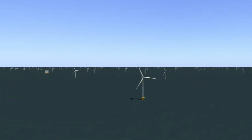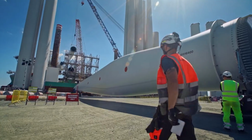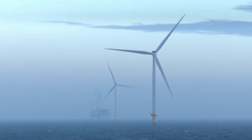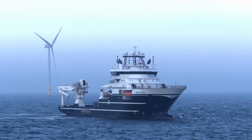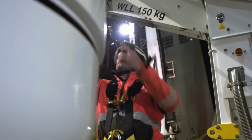Next up at number 7, we've got Hornsea 3 and 4. And you know we're dealing with some serious energy when we're talking about wind farms in the UK. It's like Mother Nature's way of saying, I'm here to power your world. These offshore wind farms are colossal, generating a mind-boggling 2.8 gigawatts of power, enough to make 3 million UK homes feel like they're at a never-ending spa day.